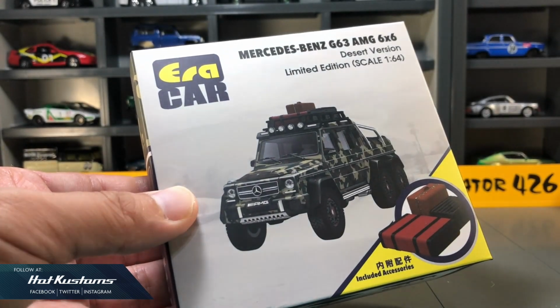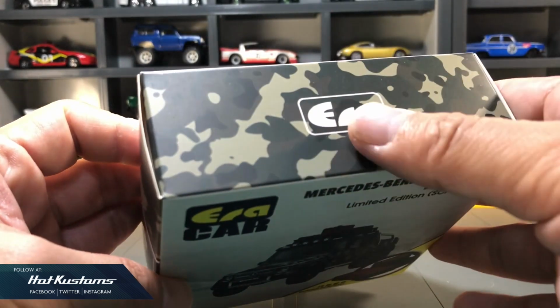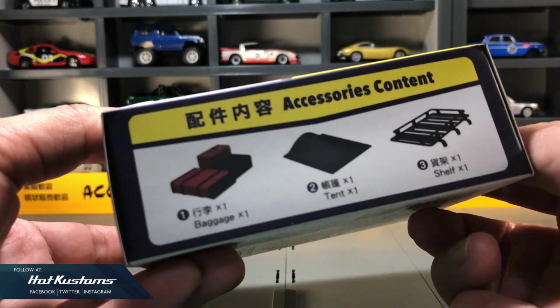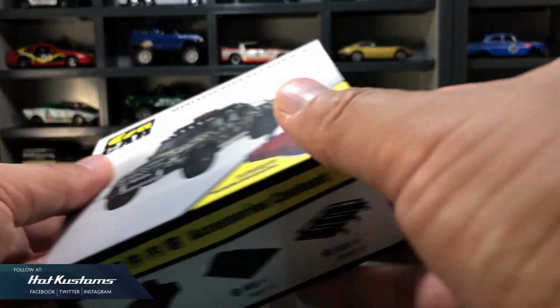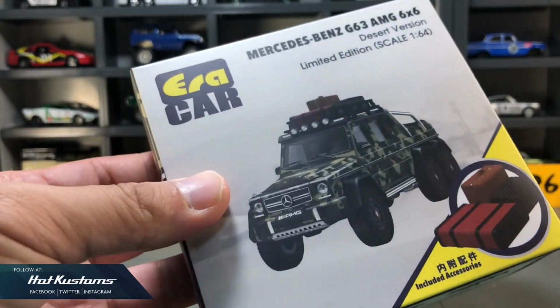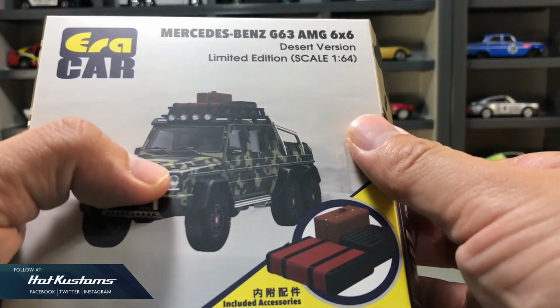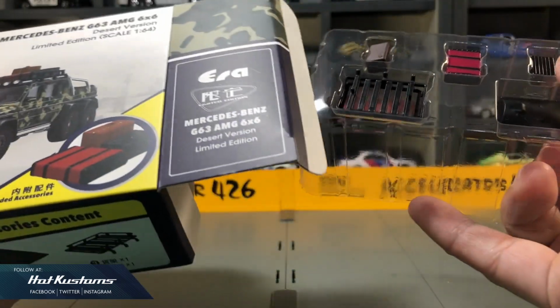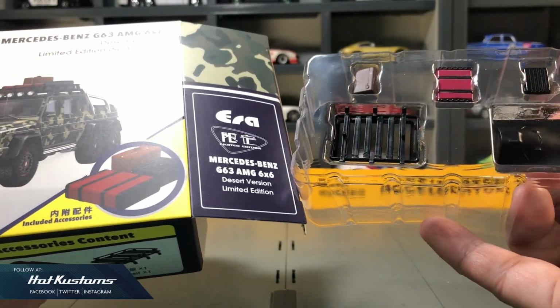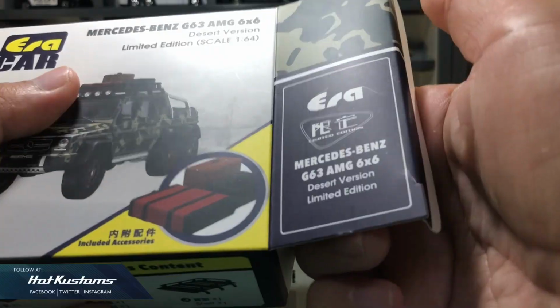Next, the casting I'm very excited about is the G63 AMG in Desert Camo version. I have a soft spot for camo. I think camo livery looks great on all the castings. It's really a casting tailored for my favorite game character, Solid Snake from Metal Gear. It comes with a lot of realistic looking accessories.